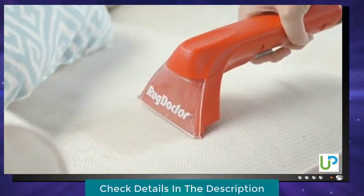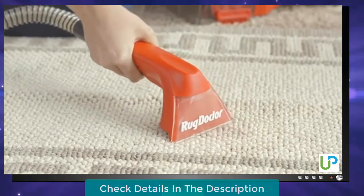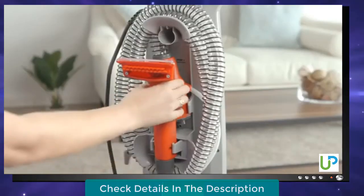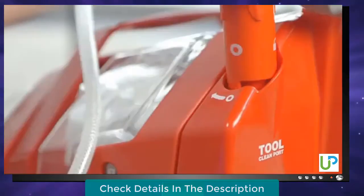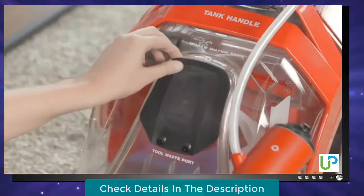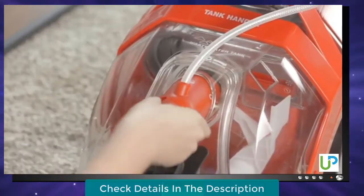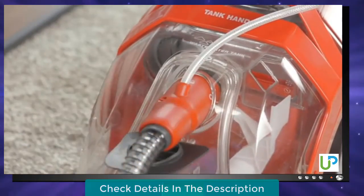Versatility tool helps you clean upholstery, stairs, area rugs, and anywhere else you might have stains or spots. To start, unwrap the Versatility tool from the tool caddy. Connect the solution line to the port next to the tank handle. Open the wastewater port by pulling the black plug out. Line up the icons, then slide in and rotate right to lock into place.